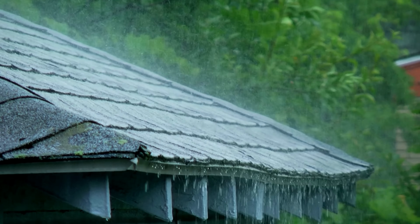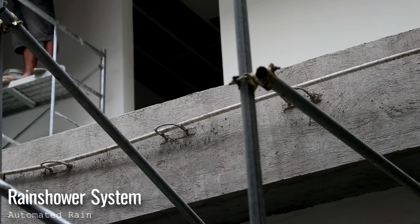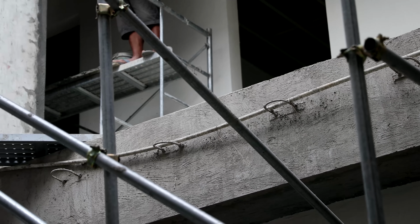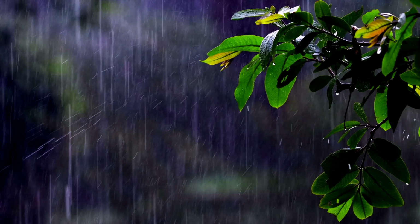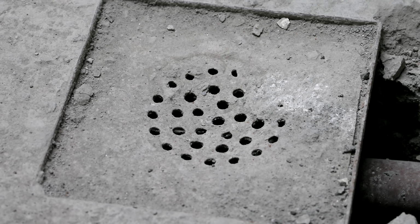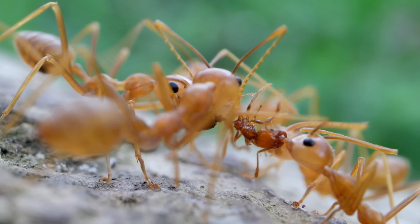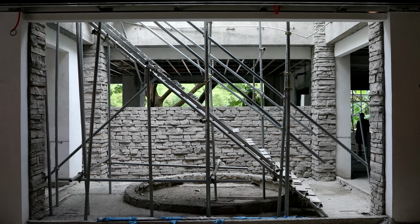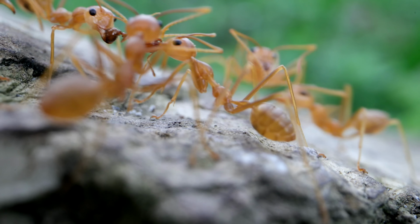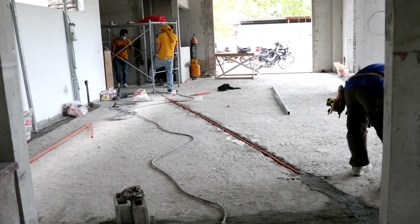And what's cool is, the aviary will have an automatic rain shower system. So if it gets too dry and I need to water the plants, I could just hit a switch and watch it rain. The drains in the floors are covered to keep snakes and unwanted creatures from coming into the aviary from the outside. I'm pretty sure some wild ant colonies will eventually be moving into this aviary too, and I can't wait to film them when they do. Pretty cool, right? The whole house is designed around the ants.